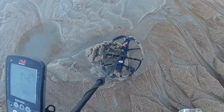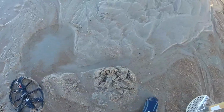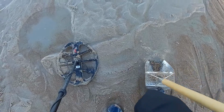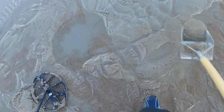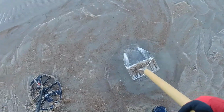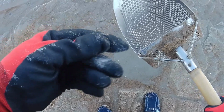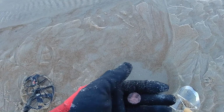Okay, we got another target here. 13, 14, 12, 13. Solid, pretty solid 13 mostly. So wasn't that gold bottle cap. That was a good solid 13. Alright. It's in the scoop. And it's a crusty penny. Alrighty. On to the next target.